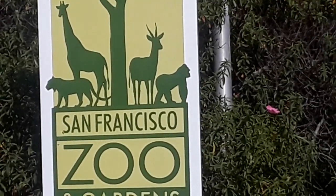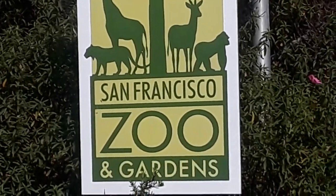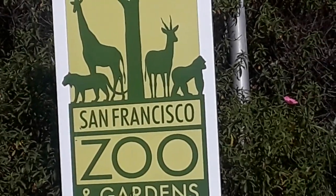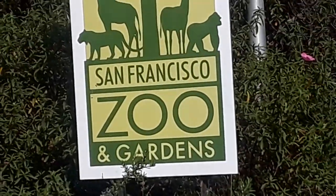Nandito na naman tayo sa Denver, no, not Denver Zoo, San Francisco Zoo. We are here at San Francisco Zoo, so this is the beginning of the zoo, so we're going to go right in.